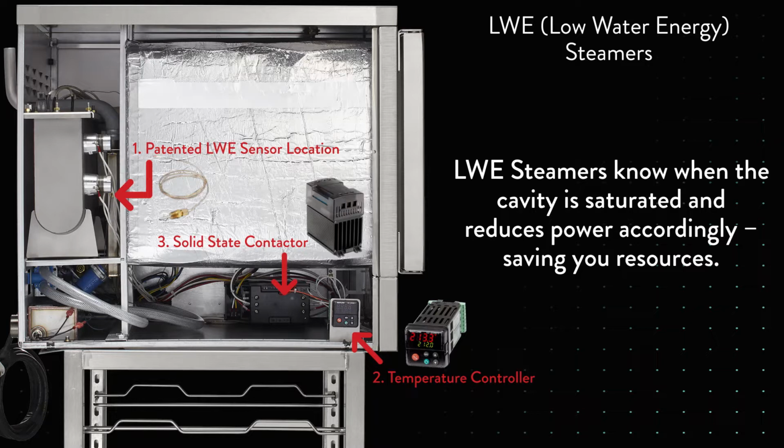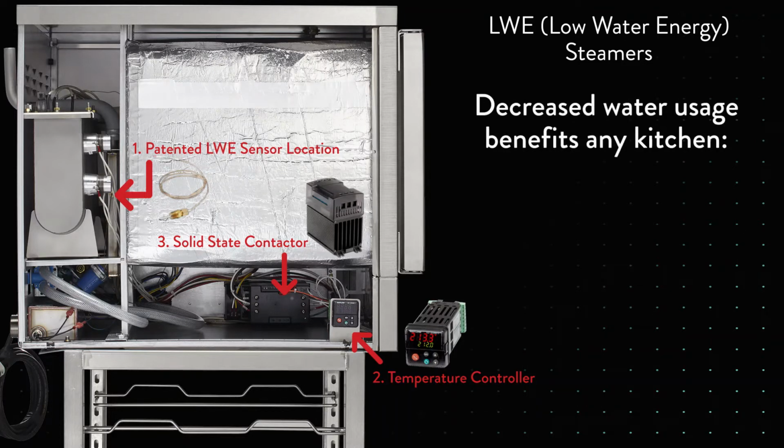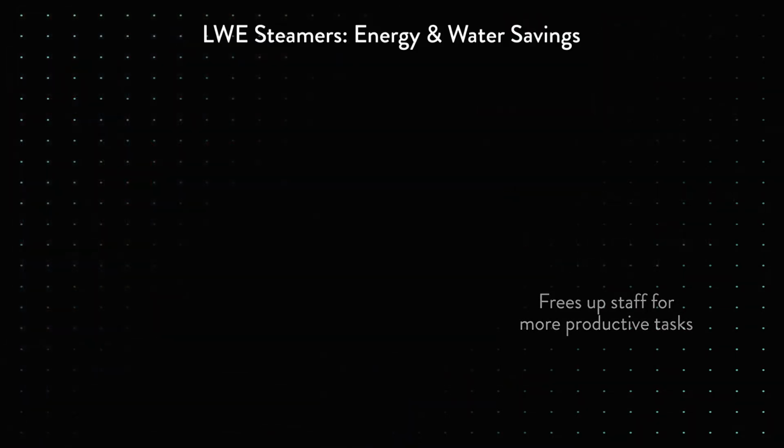Reducing the amount of steam generated reduces the amount of water used to create steam and the required cooling water when it goes down the drain. The decrease in water usage has many additional benefits to the bottom line of any kitchen. Decreased water usage increases the water filter's lifetime and decreases scale accumulation in the steamer. Less filter and scale maintenance means more time to spend on more productive tasks. What this LWE steamer technology does is translate to financial savings for the customer.